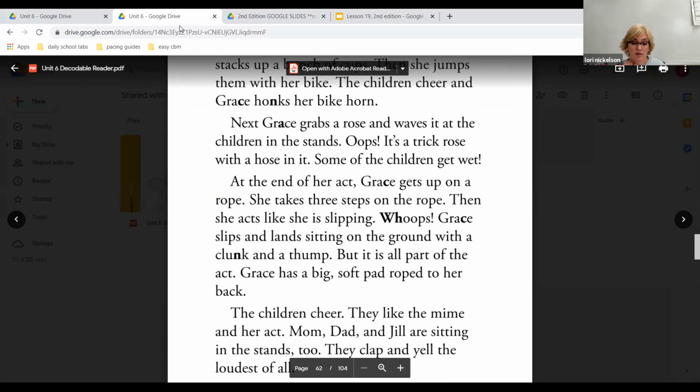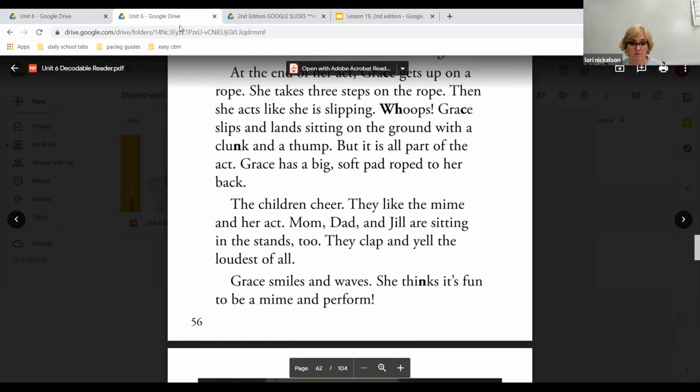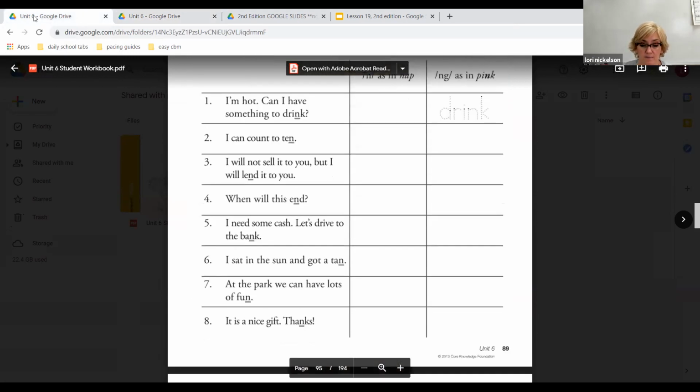But it's all part of the act. Grace has a big soft pad roped to her back. The children cheer. They like the mime and her act. Mom, Dad, and Jill are in the stands too. They clap and yell the loudest of all. Grace smiles and waves. She thinks it's fun to be a mime and perform. There she is. All right, so now let's go back over here to worksheets.